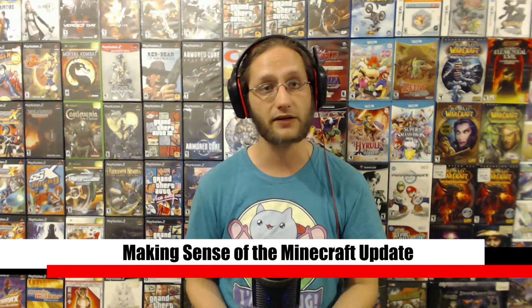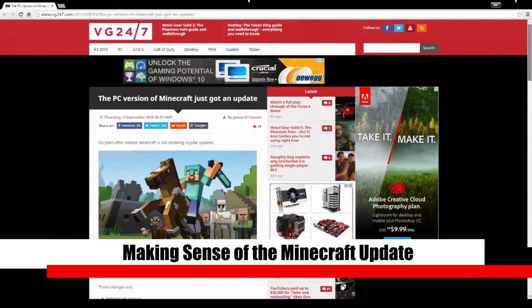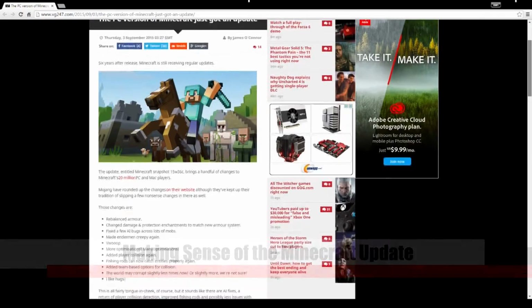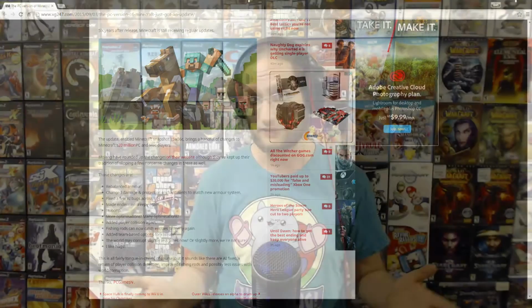And finally for today, the most sold PC game in history, Minecraft, has had an update, and the list of changes include rebalancing armor, changing the damage and protection enhancements based on the balance of armor, bug and UI fixes, fixes with fishing rods, I guess they weren't working right and weren't catching things. They added collision for players, which I believe is a huge thing. They made Enderman creepy again, and the world may corrupt fewer times now, or slightly more, we're not sure. I like hugs, and finally, whoop. Yeah, I'm reading that right. Only the most important thing from Mojang.